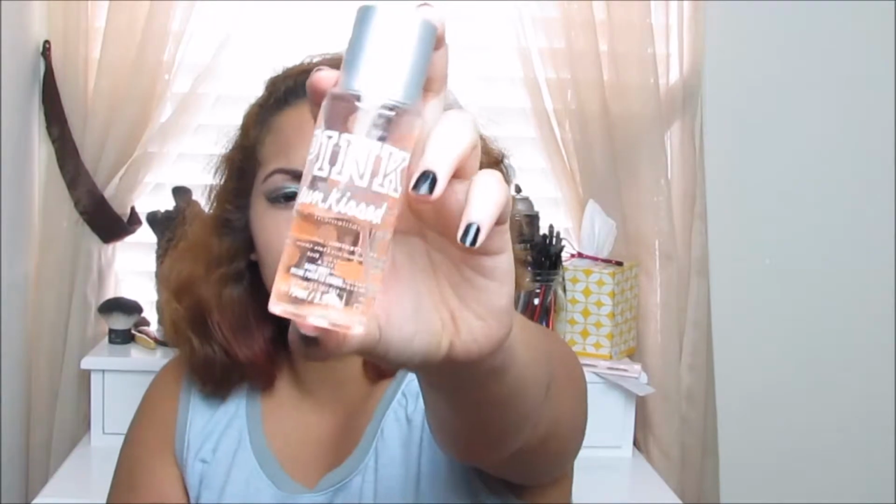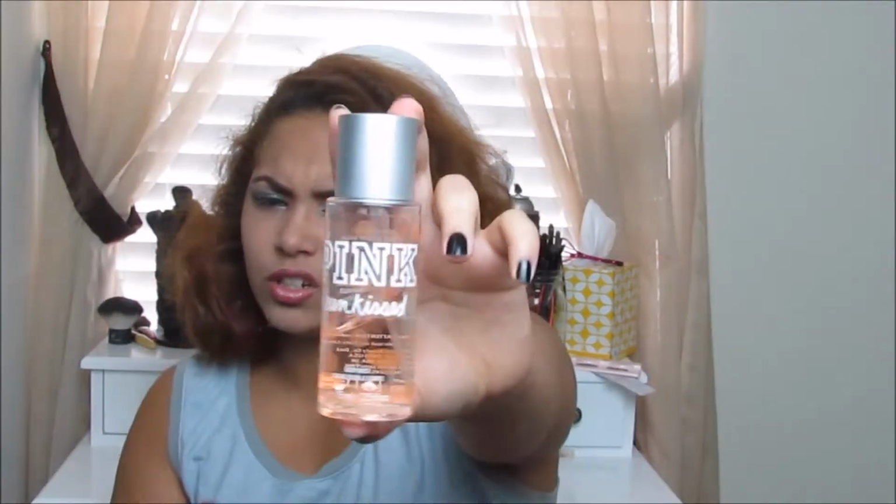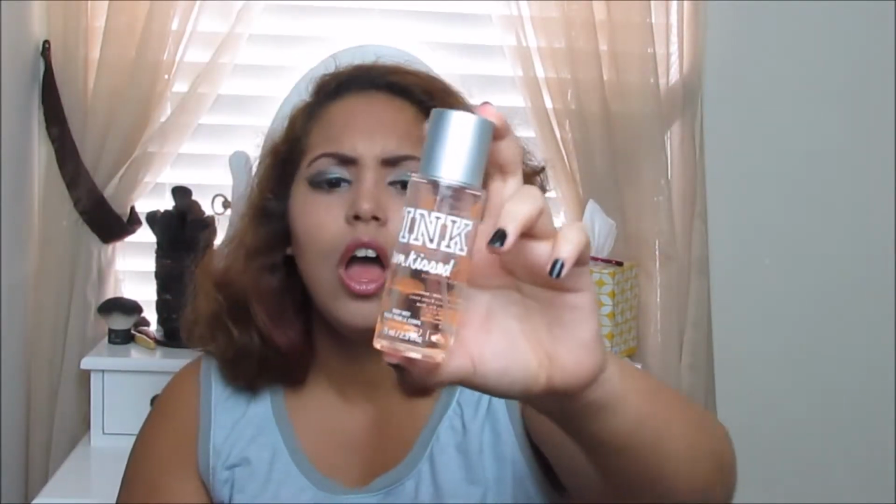I have pink sun-kissed body mist. I got this about 2 years, a year? 2 years ago, I don't know. I think I got it last summer. This is from Victoria's Secret. I actually have a bunch of Victoria's Secret perfumes, but this is the one that I've liked the most. And this one is the one I take with me literally everywhere. This is the one they sell right at the register, and it's the to-go one because you can take it anywhere and not get in trouble.